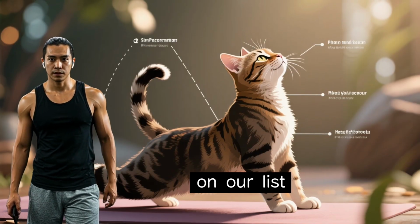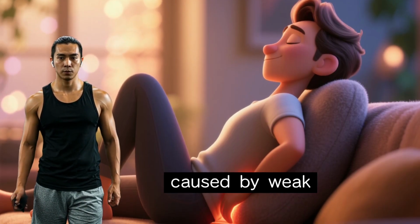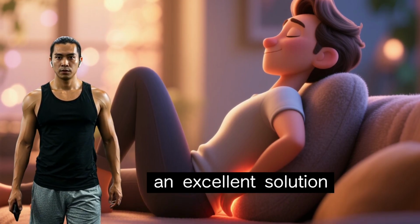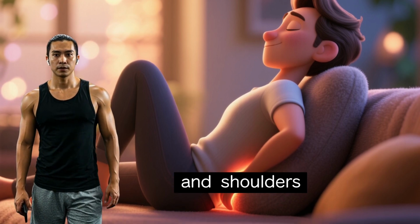The first stretch on our list is the cat-cow movement. For anyone dealing with back discomfort caused by weak posture or tight muscles, this exercise is an excellent solution. It relieves pressure in sensitive areas of the lower back and shoulders.